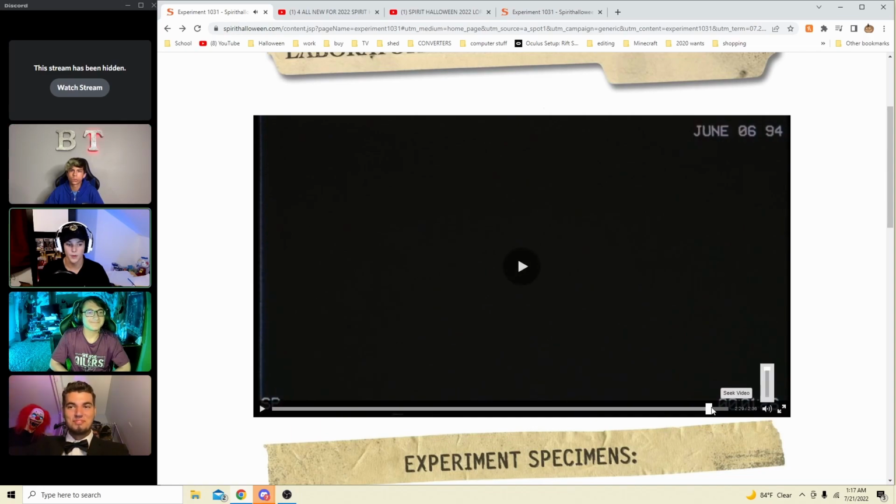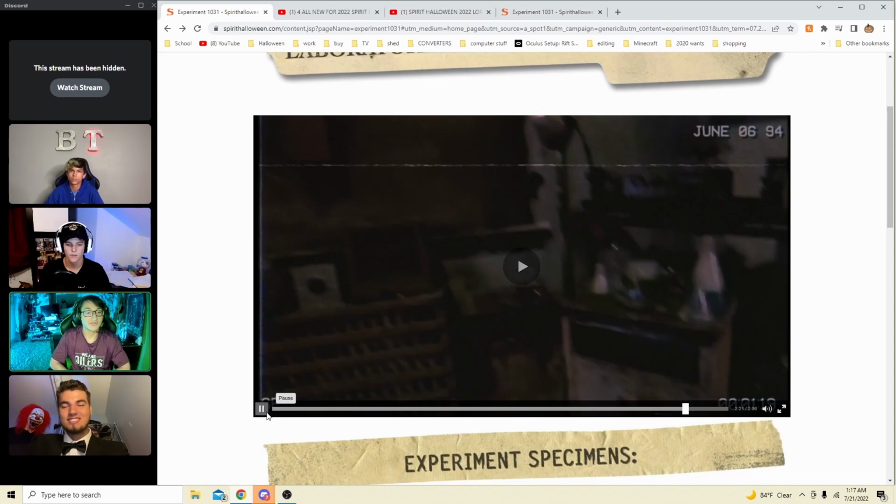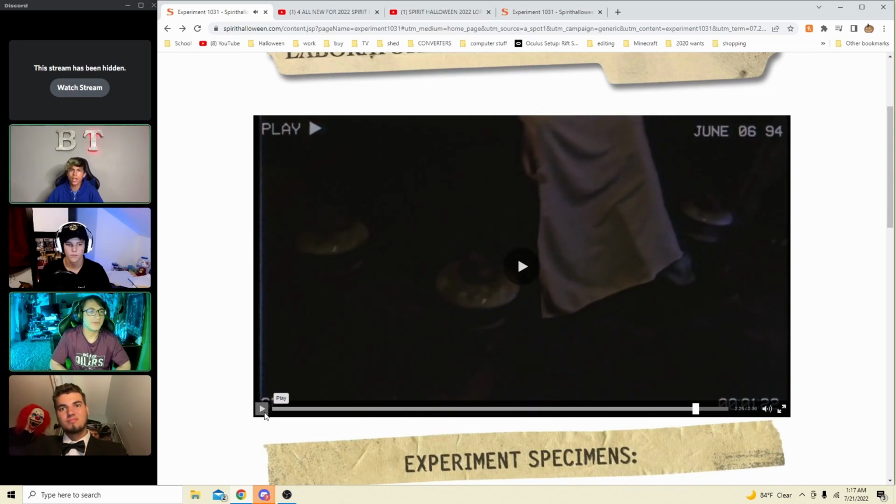Punchy. There we go. We got Punchy the Clown. I am very hyped for Punchy. His head looks really good right there. I'm really liking what he looks like. We don't get a clear shot. Who's that? I don't think that's a problem. I think that's just a hand, though. It looked like they put a.